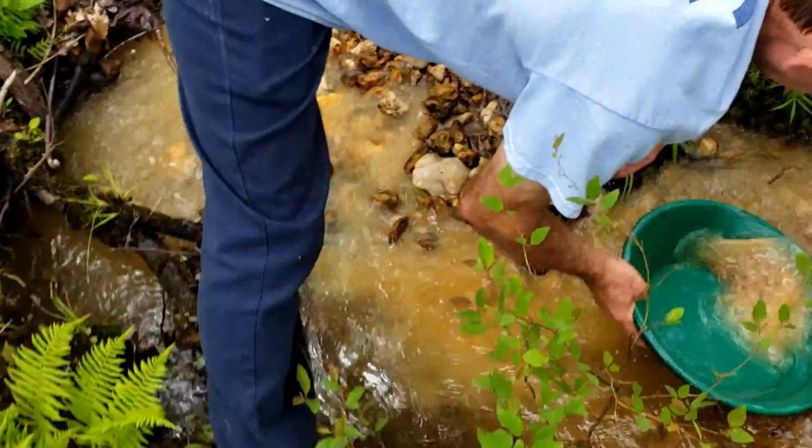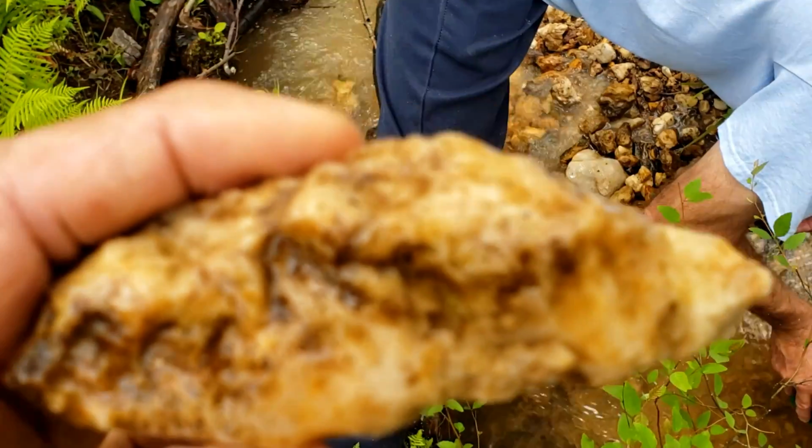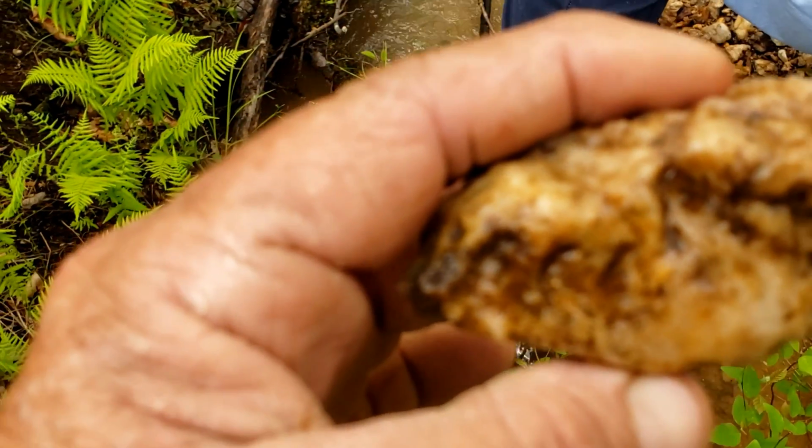See, we want to come back with a backhoe and scrape that bedrock and run all that through our trommel. That's probably what we're going to do this year. Got a lot of work to do before we can start running up there, though. Why won't this camera focus?